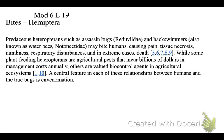All right, this is from that paper. I was just going to read a couple things because it was kind of cool. It says predaceous heteropterans such as the assassin bug and back swimmers, the water bees like I just talked about, may bite humans causing pain, tissue necrosis, numbness, respiratory disturbances, and in extreme cases, death. I can't see one of those actually killing you, but maybe a small person or, like I said, a compromised person.